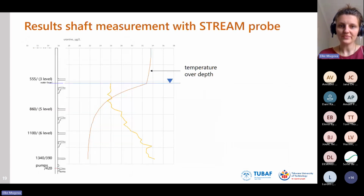So what we see here, this is the temperature over depth. And this is quite typical for mine water, that the temperature is increasing over depth. But in this shaft, at least in the area where we measured, we did not find stratification. I will talk about stratification on the last slide, but this is just a mine water body with increasing temperature.